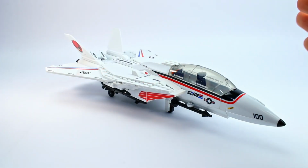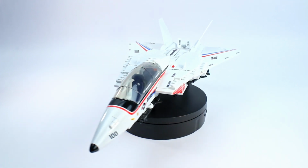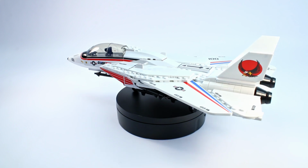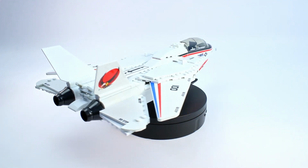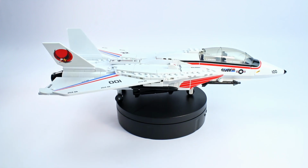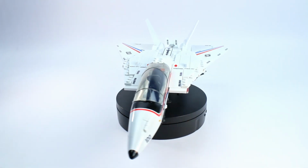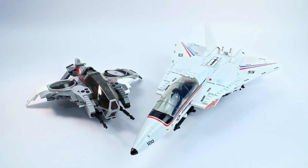And here is the final build, the big one, the Skystriker itself. Now, I believe this is based off of an F-14 Tomcat. I could be wrong, so somebody can tell me in the comments if I'm wrong. But I don't have one of Mega's original jets to show alongside of it, unfortunately. But I am going to do a bit of a size comparison here with a Wasp, because I feel like that's a similar type of vehicle.